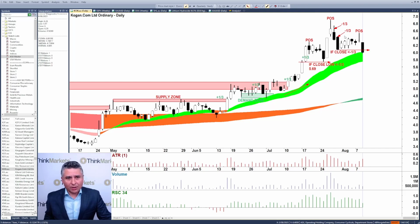And we know how the model works. When you do have lower points of supply, that indicates building supply in the market, or building excess supply more specifically. And between any two points of supply, therefore, must be a point of demand. And as we know, the model suggests that on a close beneath that point of demand, that's where your final third goes on Kogan. So really great, really interesting little case study.